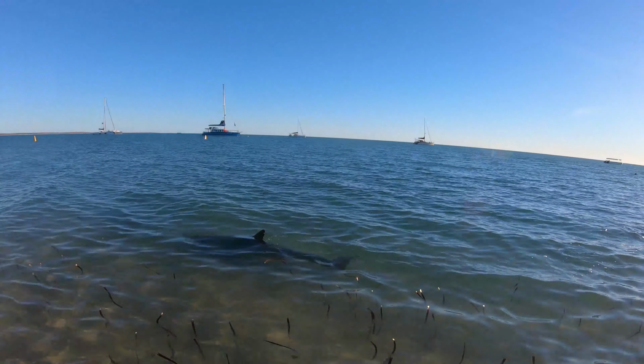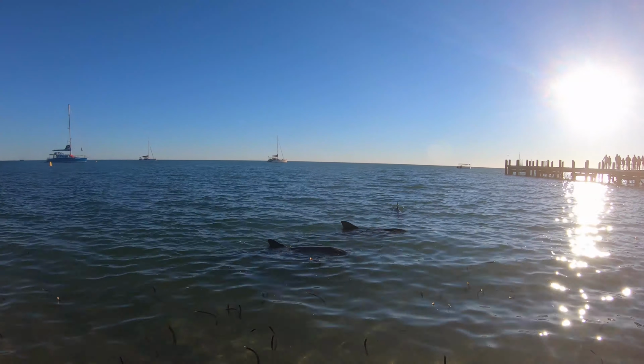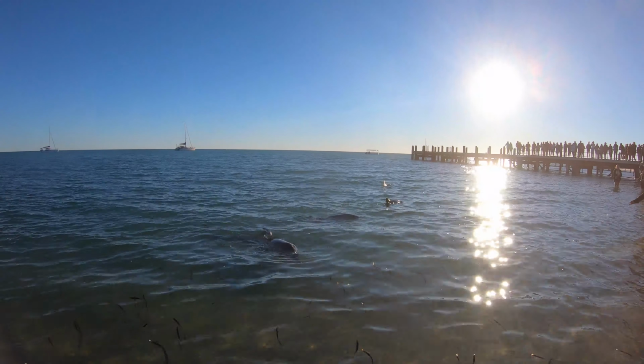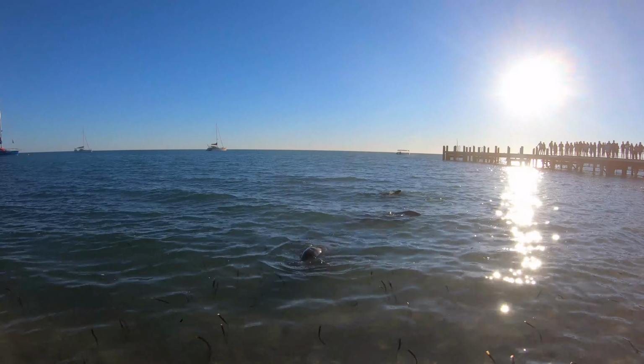The Monkey Mia dolphin feeding experience is one of the best and most reliable places for dolphin interaction in the world. 4 to 7 dolphins visit daily, with another 20 that visit occasionally.